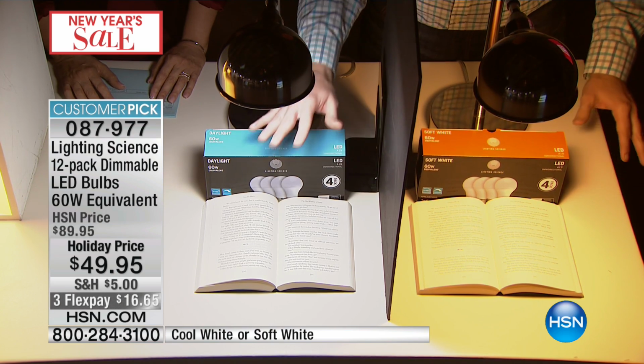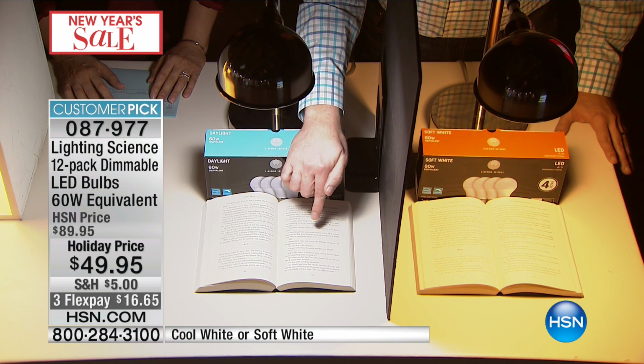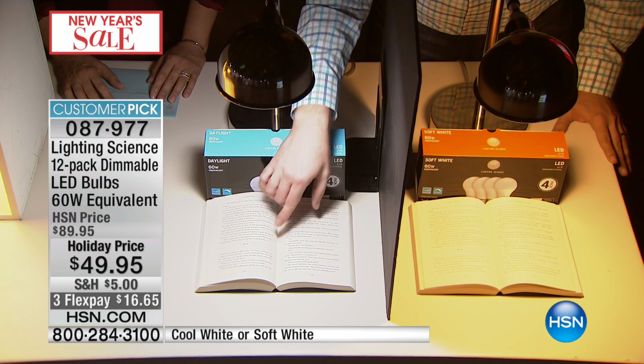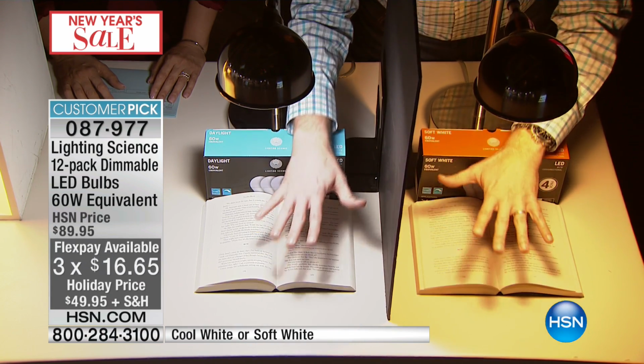It's incredible. Now this is your cool white. A lot of people prefer this. Like my wife loves this when she's putting her makeup on. We have these in our kitchen. When you're reading and the text just pops off the page, it's because of that cool white. You can see I have the same shirt on, the same book, same skin tone.